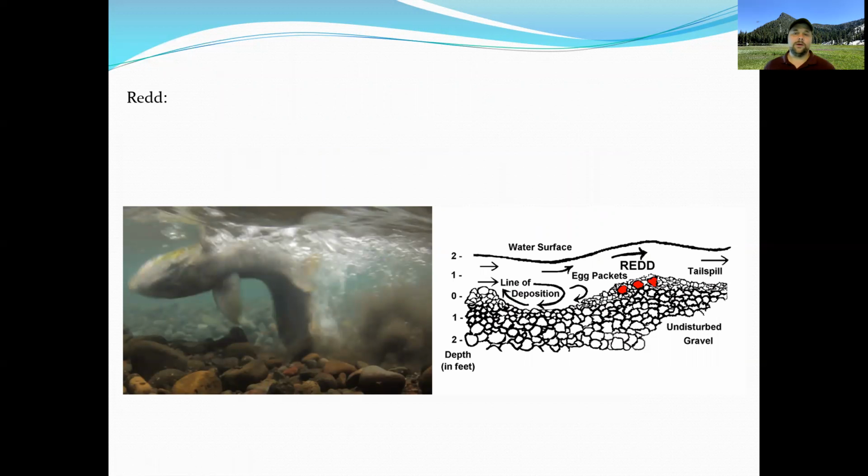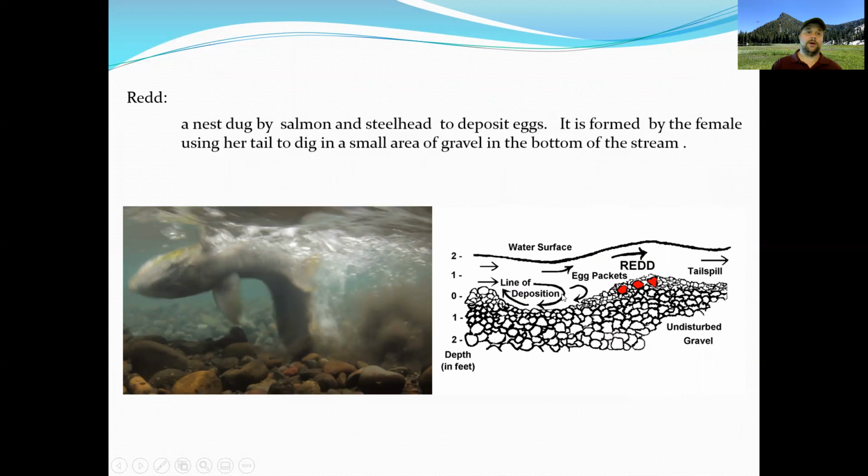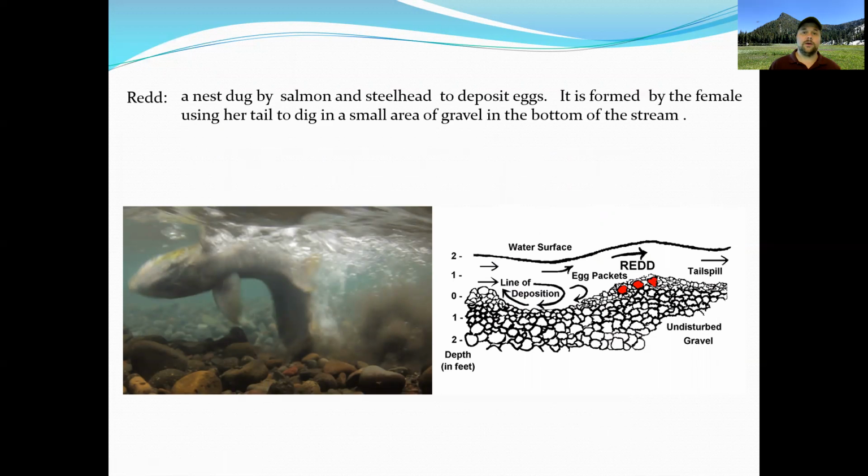Another thing we might take a look at if we talk about salmon behavior is a redd, which is essentially a salmon nest, and you'll see salmon making these nests to lay their eggs. It's a nest dug by salmon and steelhead to deposit eggs. It's formed by the female using her tail to dig in small areas of gravel at the bottom of the stream.